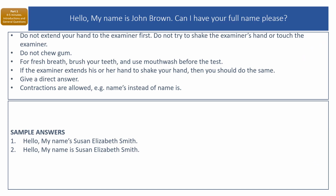Here are some tips for the test. Do not extend your hand to the examiner first. Do not try to shake the examiner's hand or touch the examiner. Do not chew gum. For fresh breath, brush your teeth and use mouthwash before the test. If the examiner extends his or her hand to shake your hand, then you should do the same. Give a direct answer to questions.